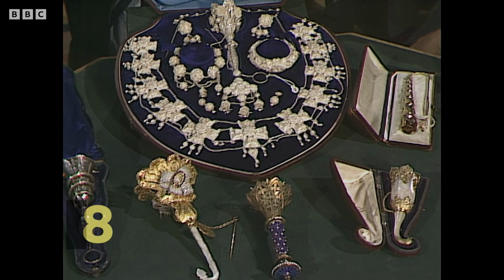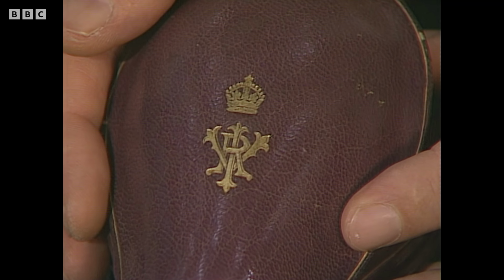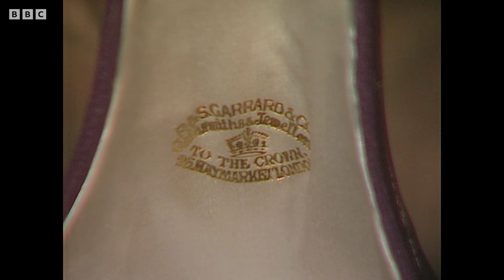They all have this pin through to hold the bouquet firmly in place. This is another gold one, set with semi-precious stones. The handle is a bloodstone, an amethyst at the base, beautiful Victorian original case, and on the cover, the monogram of Queen Victoria, Regina et Imperatrix. Royal crown, made by Garrard's Crown Jewellers. That's a really beautiful one.